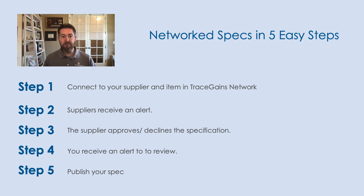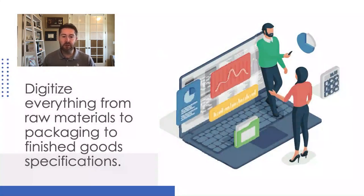And this all means that companies are in complete control, choosing which suppliers can access shared specifications, allowing them to author or edit, review read-only sections, add comments, attach documents, negotiate attributes, and approve or decline specifications with all correspondence and agreements tracked digitally.